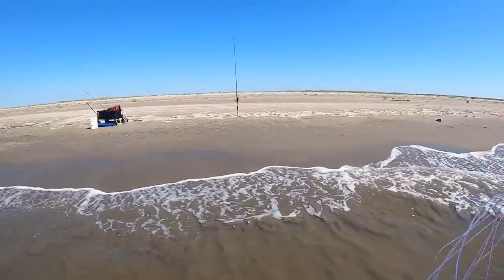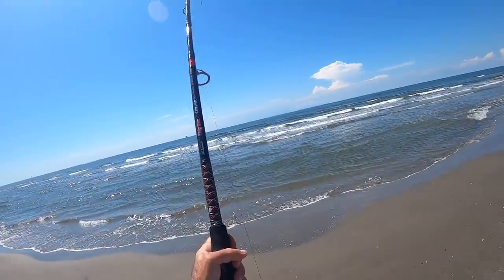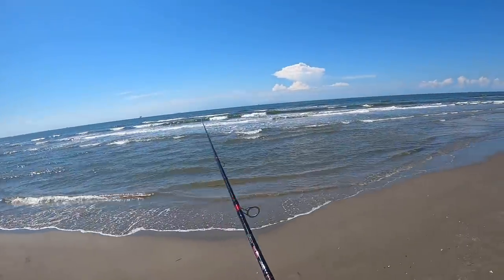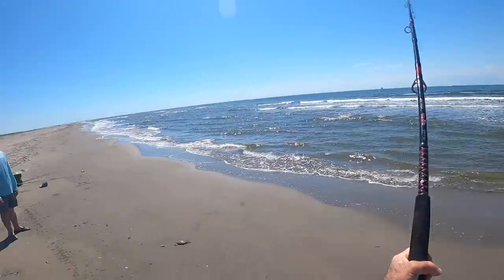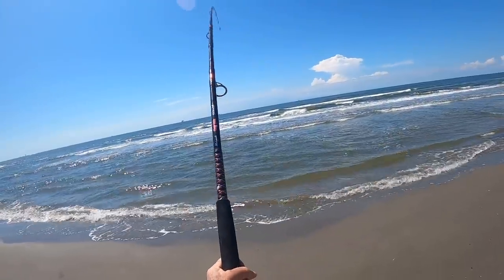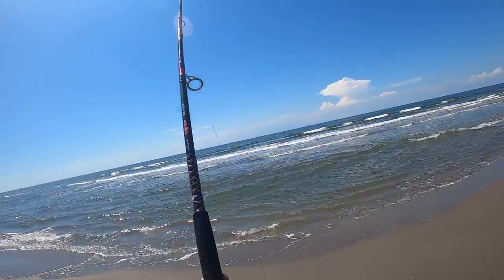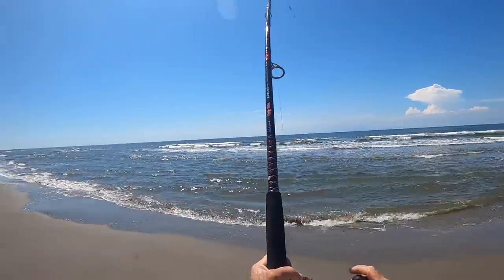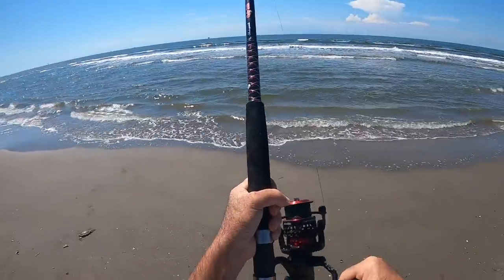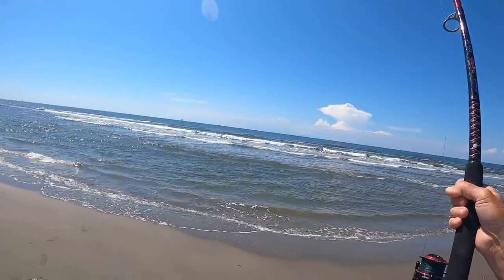My line is trucking. This is off a live bait. I was talking to, look who showed up. Jacob is here. Yeah, this fish yanked us down because I just put it out there and I hadn't engaged the bait runner. This is off a big live mullet on a 10-aught.